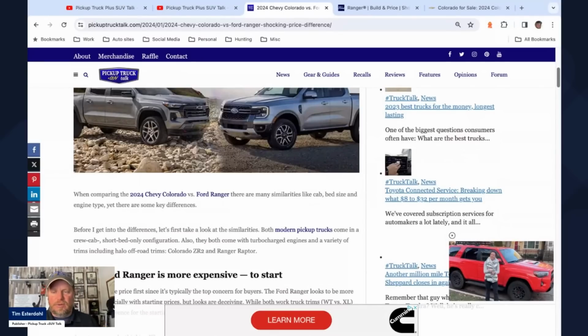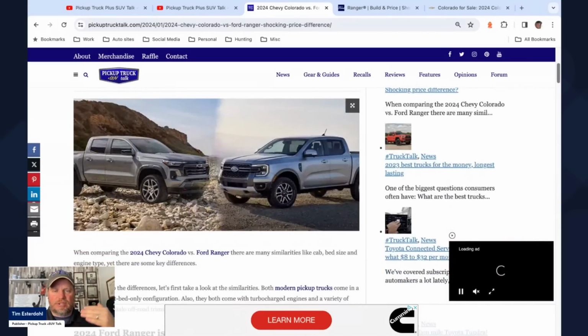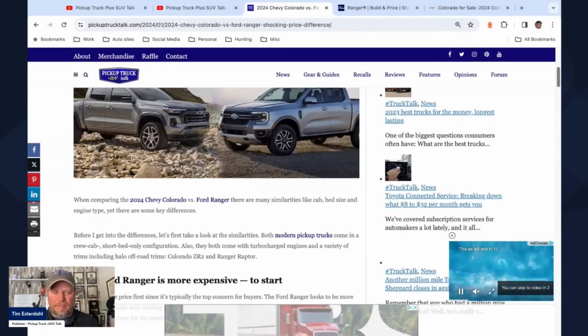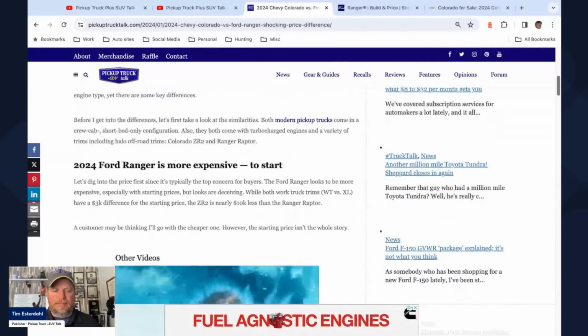So when you compare these two, there are some very basic things. First of all, they are all crew cab only. They all have a 5-foot bed, and they all have turbocharged engines. Let's just get that out of the way. They all do. That's where the market's going these days. We do have some suspension differences, but I'll get to that more in another video when I have them side by side or can compare them better.